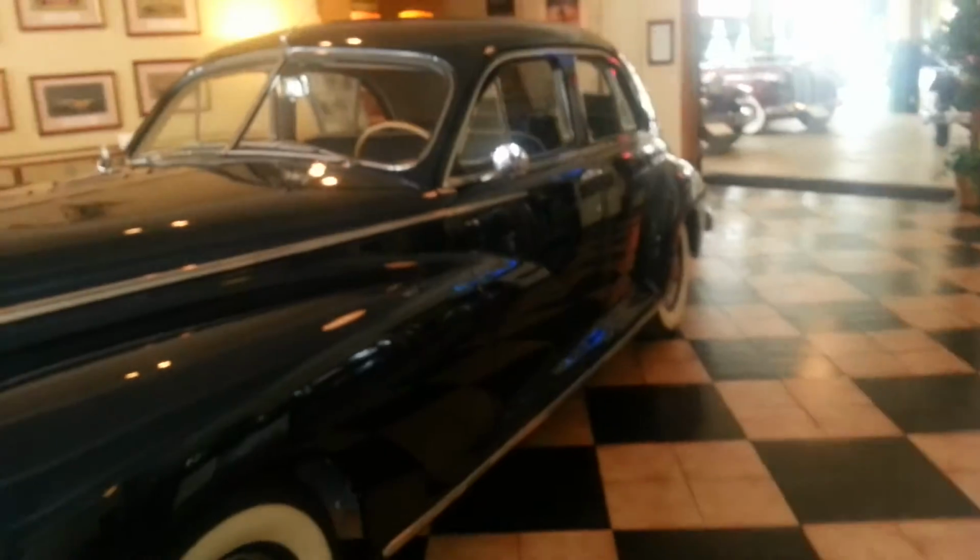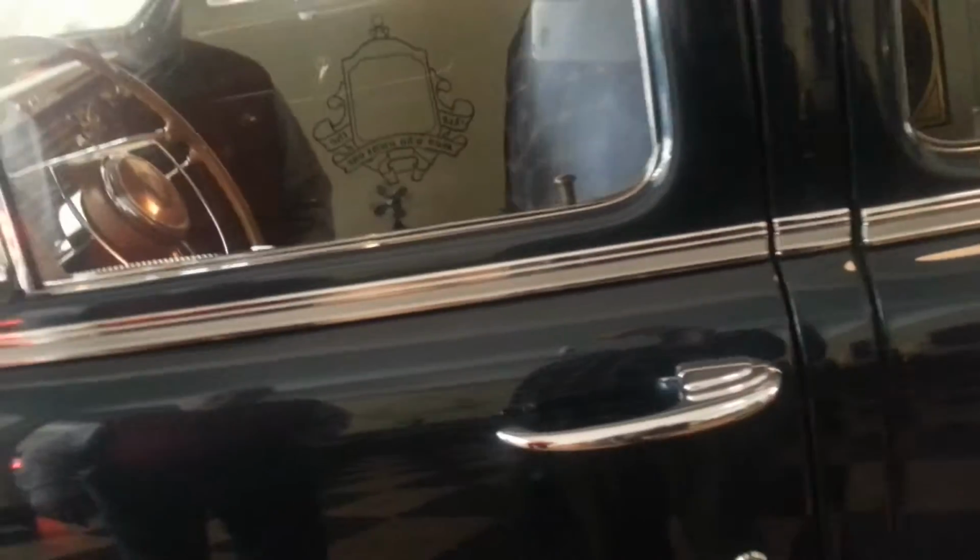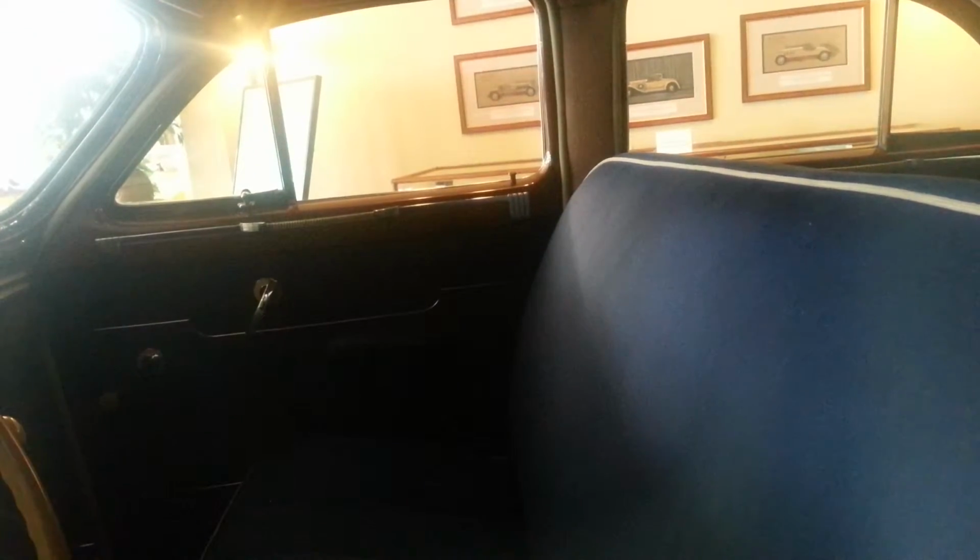It has been repainted. This color, I'm not sure the color, kind of like a purplish maybe. Well, it's a special blue, and it matches the original factory color. And while you're filming the seats there, those are silk. All the seats are. The seat covers are silk. It's very interesting right there, Lee.